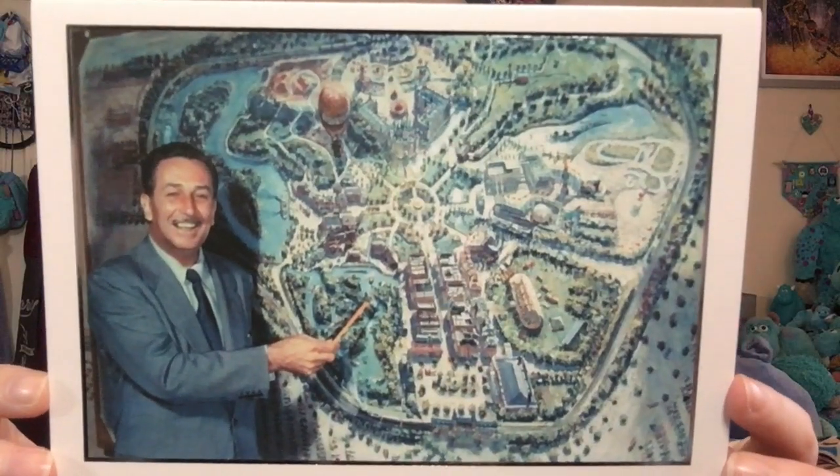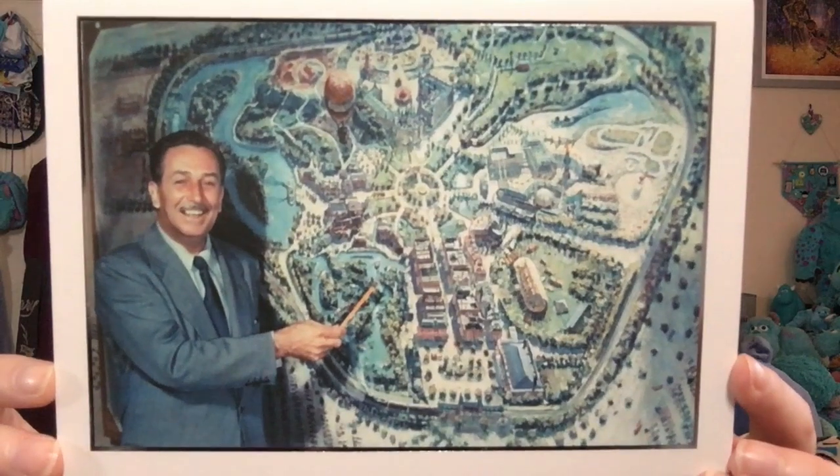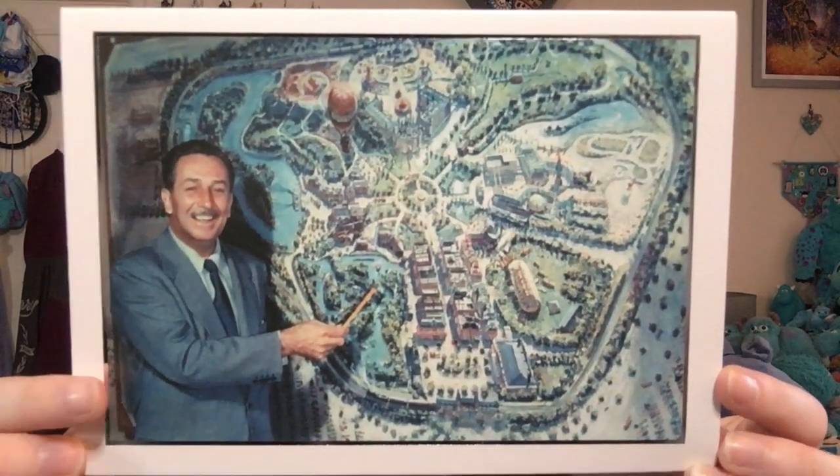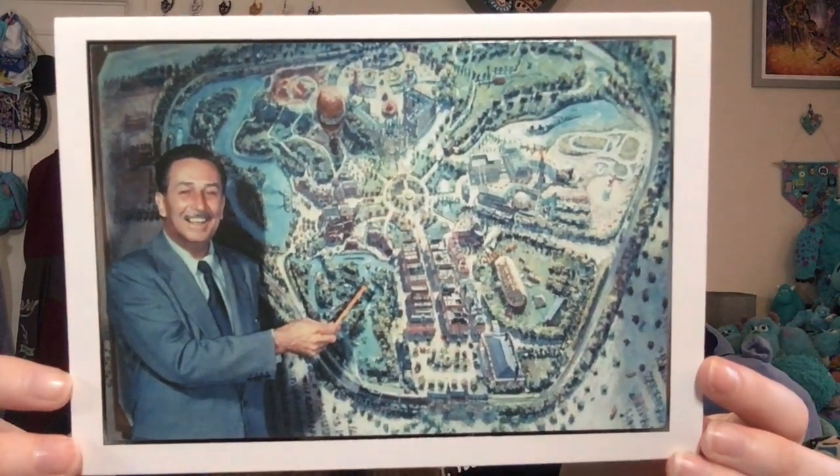And then you've got Walt Disney with a rendering of Disneyland Park created by Peter Ellenshaw circa 1954. I love this because I just adore how proud he looks of his park and his ideas.